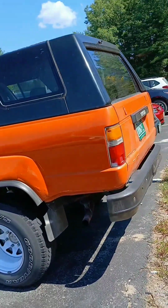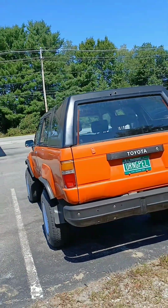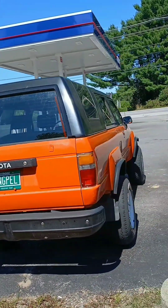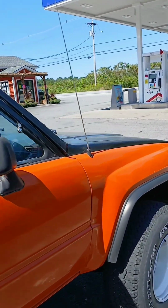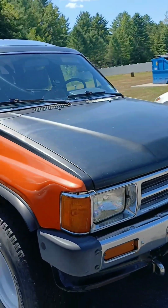This one, made in Japan, has the SR5 trim and the more powerful 3-liter V6 single overhead cam engine option. It is also equipped with the same heavy-duty rear differential as the turbocharged trucks. These came with a new chain-driven transfer case, and for a transmission, they either had a 4-speed automatic or a 5-speed manual.